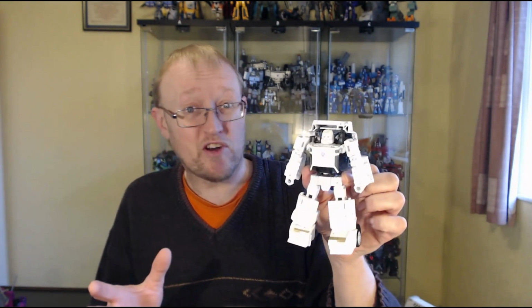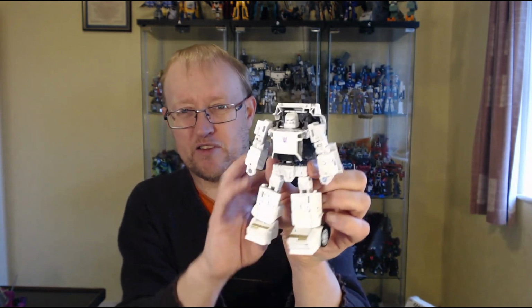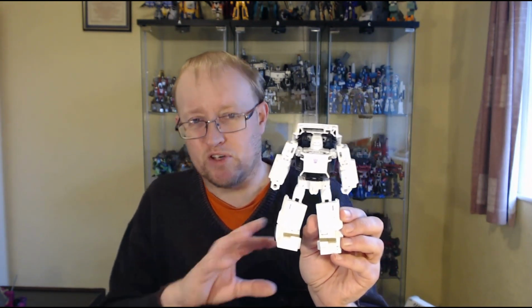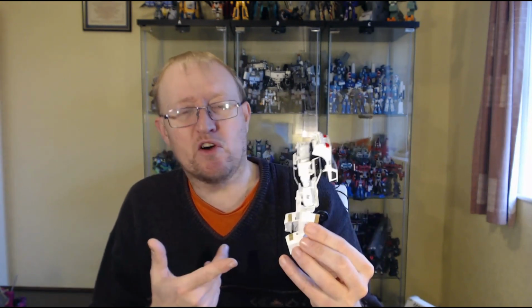I then the following month got the black one, Runabout, and he's great as well, but isn't quite as good as this guy. I just love the fact that this guy's in this all white colour scheme, and he just looks amazing. Awesome figure. My only gripe is that when you transform it into alt mode, it's just a spurious, mid-80s, early 90s squarish sports car.